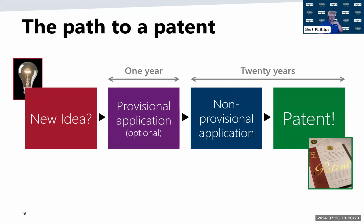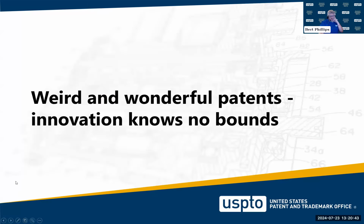And once it gets past us, then we will what we call allow it or issue the patent. So again, the provisional is just an optional step that preserves your filing date, and it gives you a year to work on the non-provisional application. Okay, next slide, please.